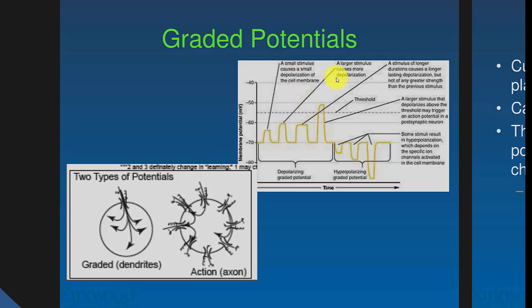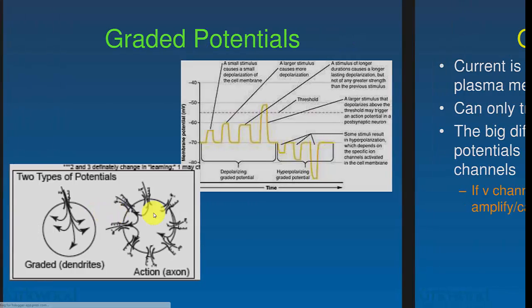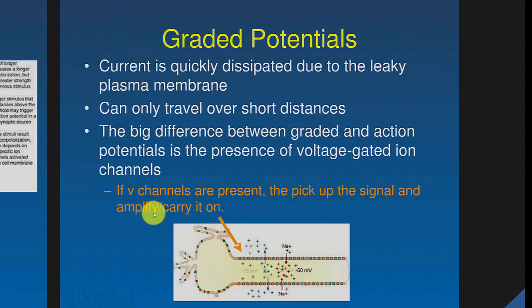So here's a figure from OpenStax. A small stimulus might give you a little bit of a potential, and if you add up multiple ones together, maybe you'll get a potential that will raise you above threshold. So maybe you have a certain amount of sodium that comes in for one reason through one pro and another pro, and those add up to get you enough to activate the axon hillock.